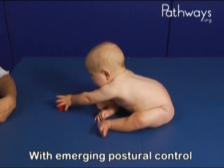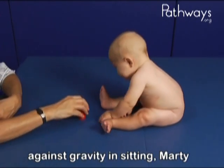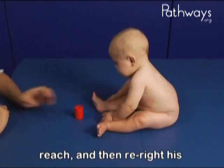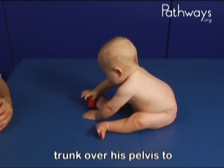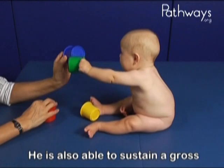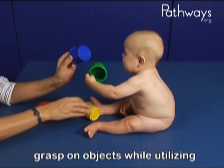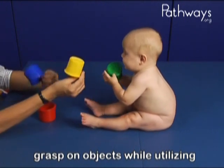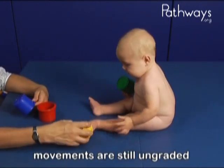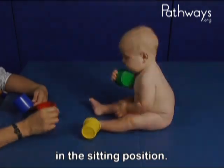With emerging postural control against gravity in sitting, Marty is also able to lean forward, reach, and then re-right his trunk over his pelvis to attain the upright sitting position. He is also able to sustain a gross grasp on objects while utilizing a variety of upper extremity movements, though these movements are still ungraded in the sitting position.